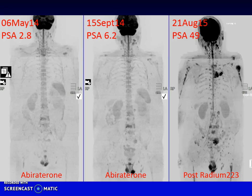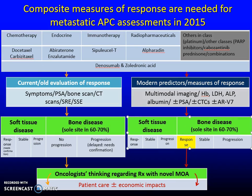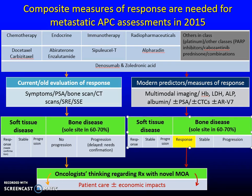So the idea behind using functional imaging techniques is that we want to move away in the response assessment paradigm from what we used to do before, which is use bone scans and CT scans, where you could only really talk about progression and no progression, to the new, more modern methods of evaluating bone disease, which are also combined with other things such as CTCs, PSA values, etc. But this time you can see that bone disease can be broken up into 3 categories. So previously we could only ever say progression, no progression. Now with bone disease and the new imaging modalities, we can begin to look at response, stable, and progression. And clearly these will have a different impact on how oncologists think about their treatments and how they use them, with, I suspect, some economic impacts as well.